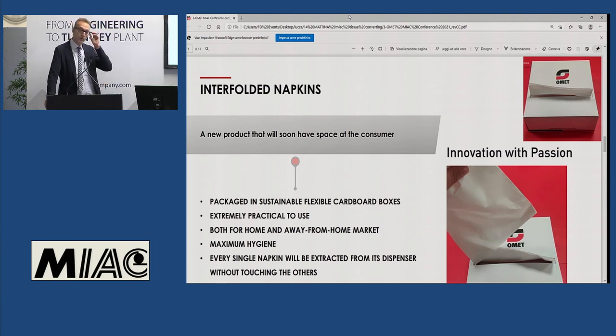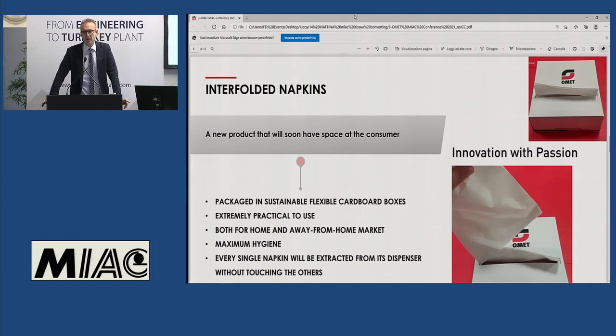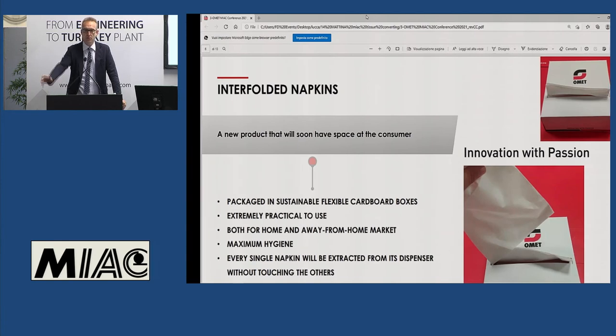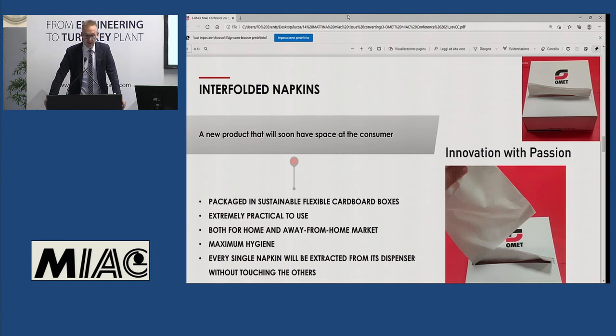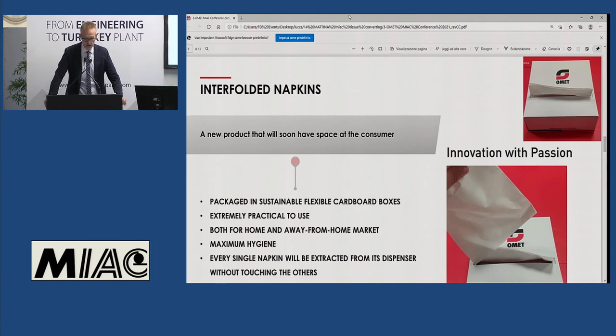But there is more. We think that it is time for a new product, interfolded napkins. It is not on the market now, but we think it will be a big space on the market, because it's designed to be packaged in flexible cardboard boxes, extremely practical to use at home, in your car, in the restaurant, for many kinds of application. And of course, it guarantees maximum hygiene because you extract every single napkin from the dispenser without touching anything.